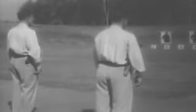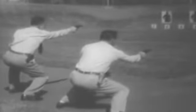Firing from hip level, the gun will be seen in the outer vision. Your direct vision is still on the target. For close-range shooting, bringing your revolver to hip level is faster than raising it to eye level. And that split second you save by learning to shoot accurately from this position may well save your life.